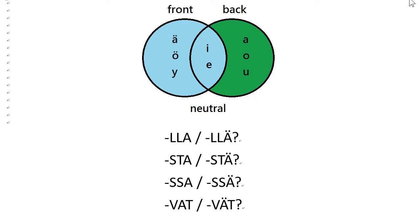Usually there are two problems that most Finnish learners will encounter. One of them is the consonant gradation, but that's not the point of this video. I'm going to talk about the vowel harmony. In the examples I'm going to give you, you'll see a lot of inflection patterns that are kind of weird, but I will not explain it. I just want to explain about the vowel harmony.